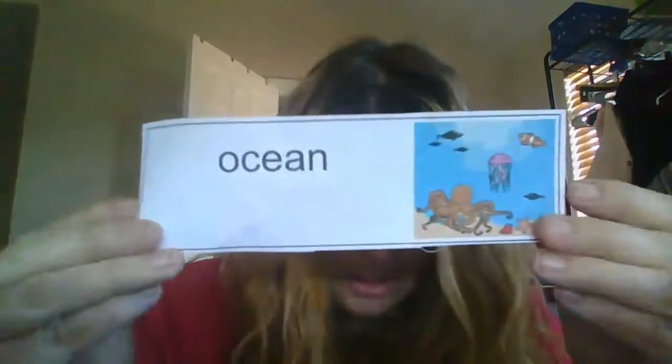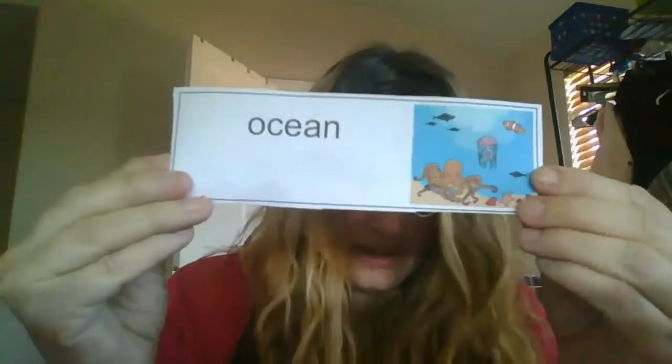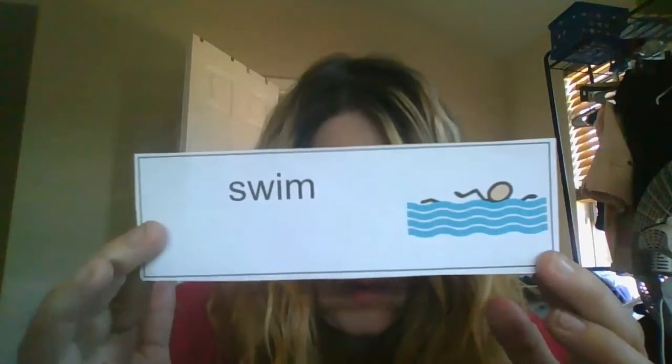Okay, there's a little picture of the ocean. In the ocean, there's lots of different creatures that live there. Sometimes people like to swim in the ocean. Swim is the next spelling word. It is spelled S-W-I-M. Swim. Right? Some people swim in the ocean. Some people swim in swimming pools. It's fun to do. It's a good workout.